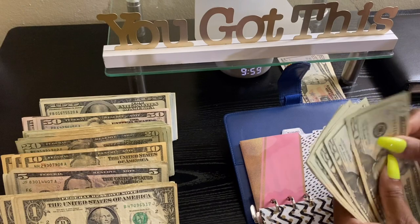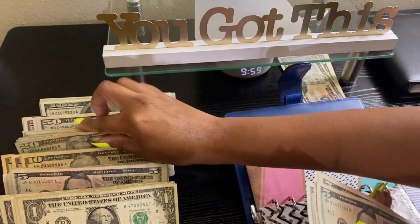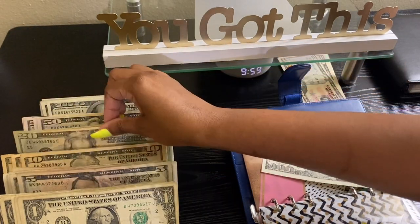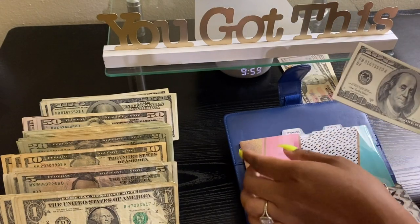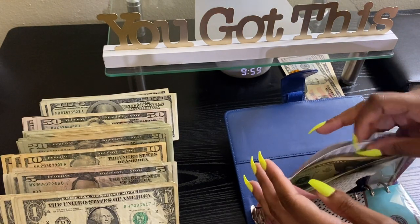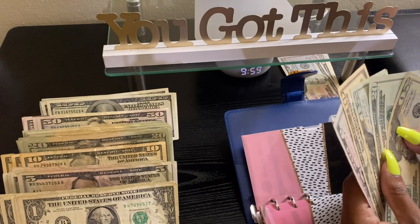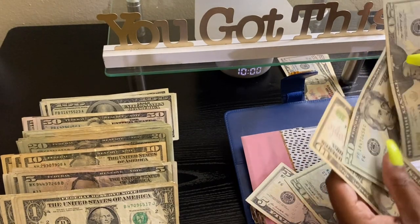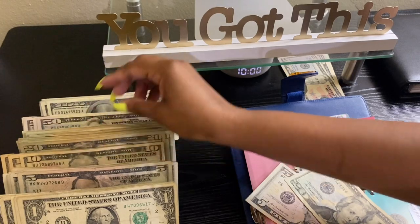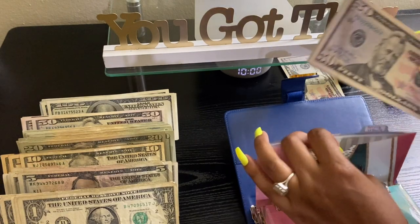Christmas, 125, 20, 40, 60, 80, 100, 5, 10, 15, 20. So that's 125. $20, $40, $60, $70, $75. Exchange this for a $50 bill. Oh. Okay. $75.